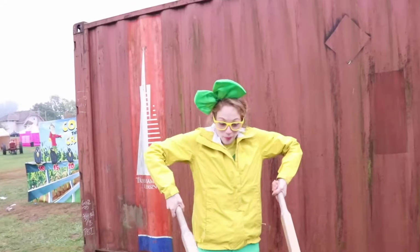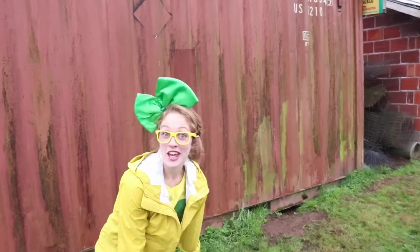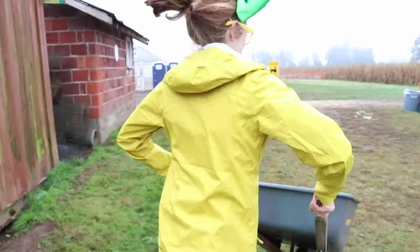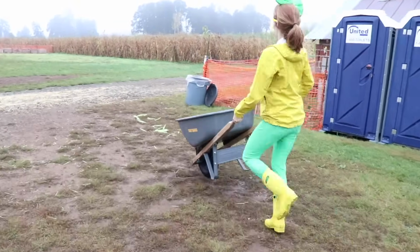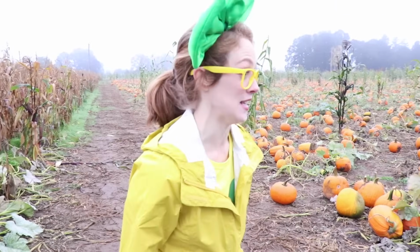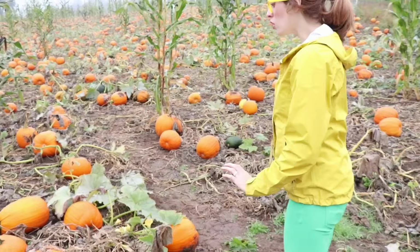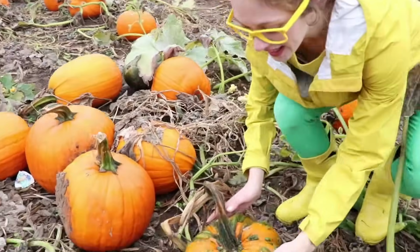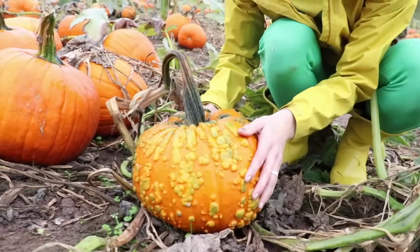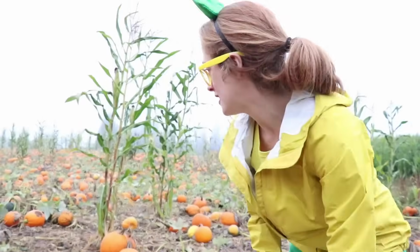A gray wheelbarrow. This is used to carry heavy things. So now we can go find a big pumpkin out at the pumpkin patch. Wow, are you ready? Whoa, look at all these pumpkins. Oh boy, let's find the perfect pumpkin. Ooh, look at this one. It has bumps all over it. Oh, I like that. That's very neat.